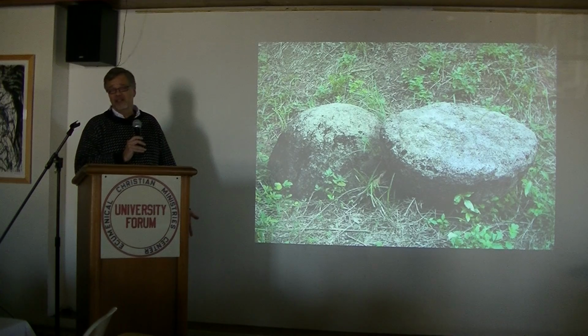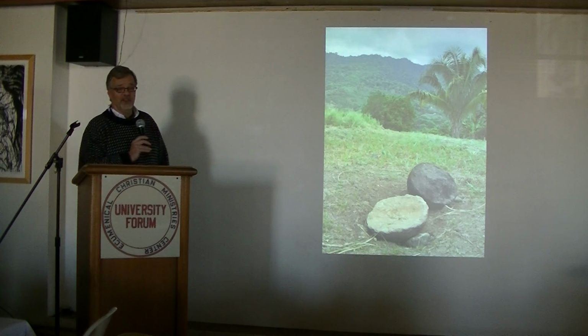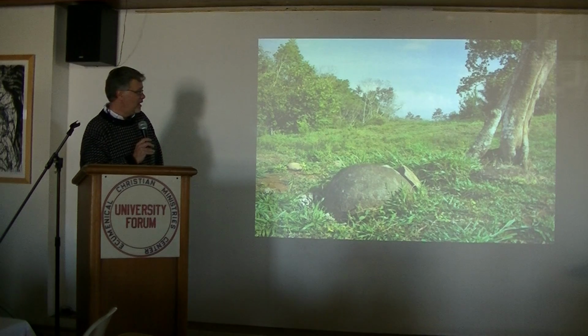And what do you get? A broken sphere. It's totally stupid. People do really stupid things. Next slide. Here's one of these broken spheres sitting on a hilltop, unfortunately. Others are cracking because of weathering, but yet others are still intact.